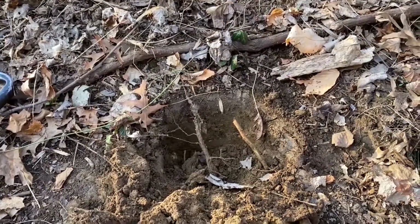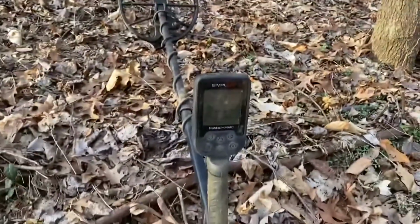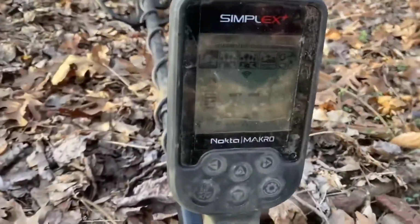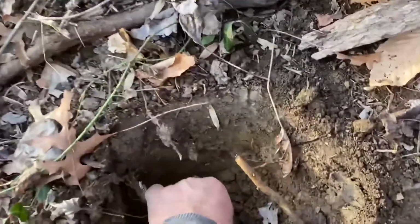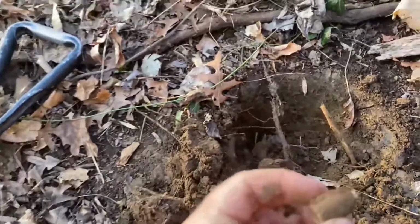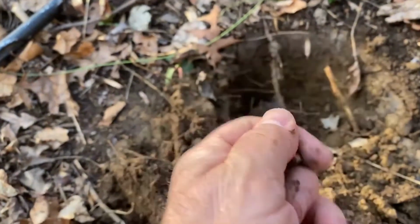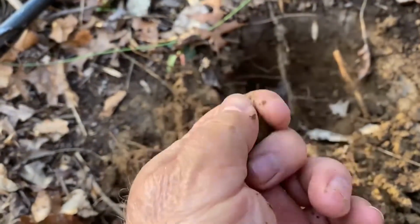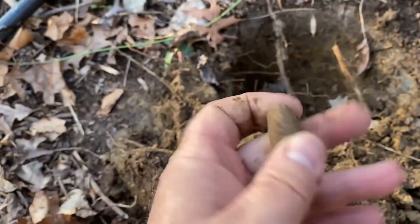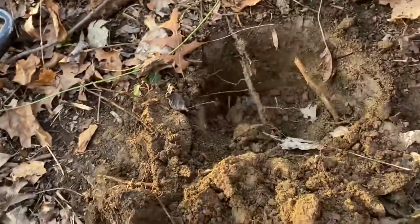Okay, folks, James McCormick here with Digging History. And in 15 minutes, out here with my Nocta Macro Simplex Plus, folks, I'm telling you, I have been over this area so many times. I found literally 100 bullets or more here. And this Nocta Macro is absolutely killing it on bullet signals today. It's my 3rd bullet I have found in 15 minutes, and this area has been pounded. We've pounded this area, and there's another one right there as well.